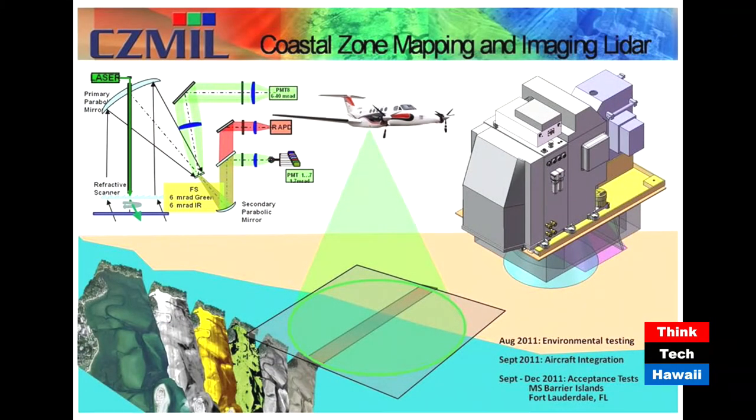So LIDAR is a light detection and ranging technique. In this case, it's aerial mounted. You can see the plane on the slide, and it collects a single point of elevation directly below the plane. And as the plane's flying, it collects approximately 30,000 points per second as it flies along, and therefore you can imagine it collects upwards of a billion points in a single survey. Okay, and presumably we know where the plane is flying? Yes, we have good control on the plane.